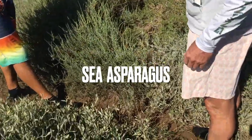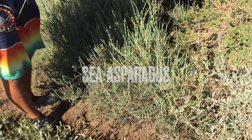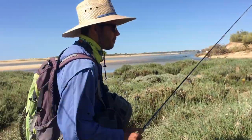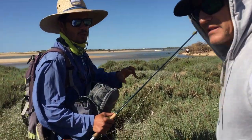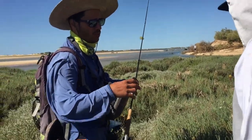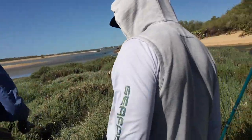Sea asparagus. You can dehydrate them, make a flour, and use it as a salt. It's a substitute for salt. Really? It's salty. And they use it in gourmet cuisine to garnish. Does it taste salty? Yeah, it does.